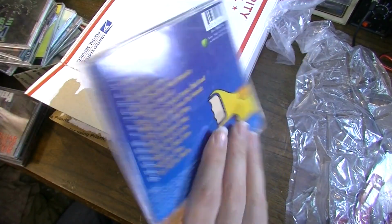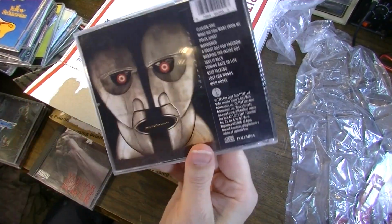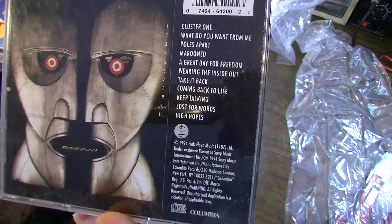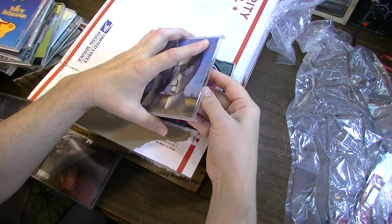Of course, the Beatles' Yellow Submarine, can't go wrong with that. Of course, The Division Bell. And I think, honestly, High Hopes is probably the greatest song that Pink Floyd ever released. It's had a very special place in my heart for a long, long time, since I was a teenager.